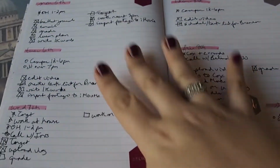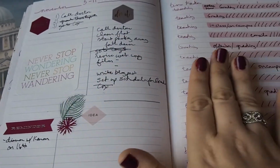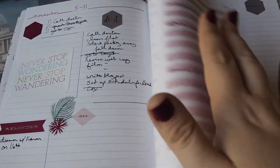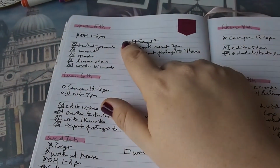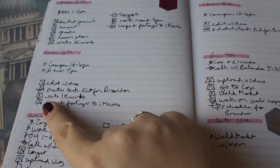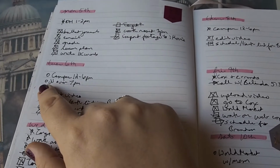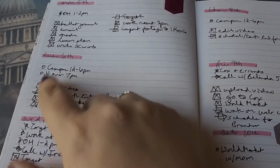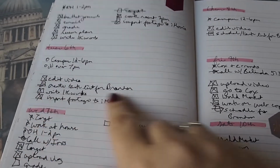And then for the rest of the week, each week is now getting 2 two-page spreads. So there's my dashboard and my time tracker, and then there's my actual daily spreads. And this is where I put down all of my appointments and things like that, and then all of my tasks. So appointments are circles, tasks are boxes.